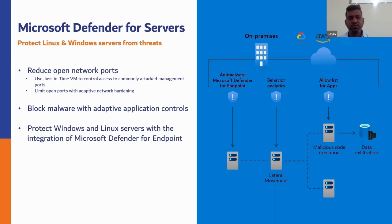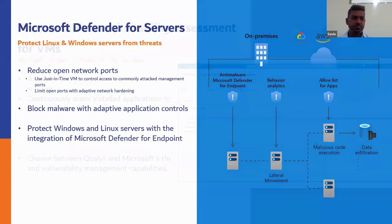This is not just for Windows servers, but also for Linux servers, with the integration of Defender for Endpoint. The second option we can recommend is to block malware in terms of adaptive controls. Adaptive controls can also help you harden your machines against malware. So that's something you should be aware of, and that's where it can bring a lot of value in terms of protecting the resources.